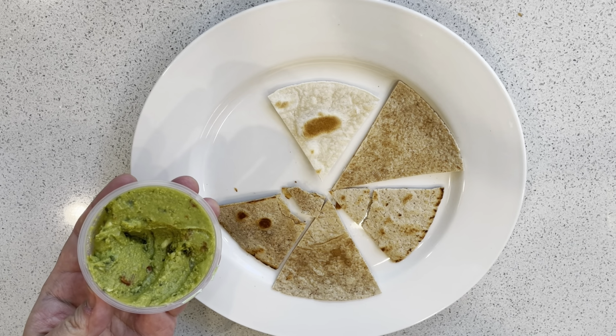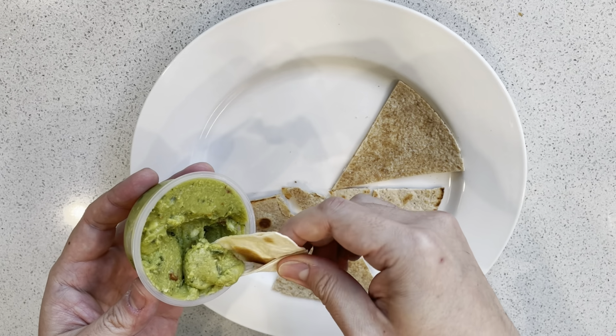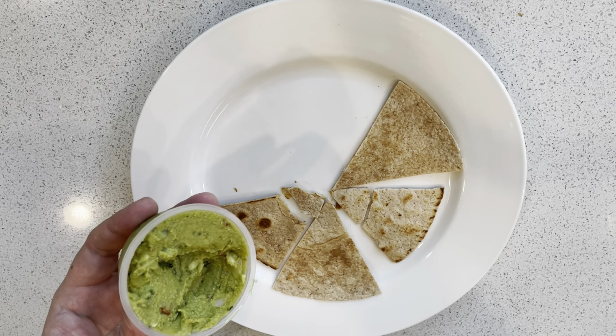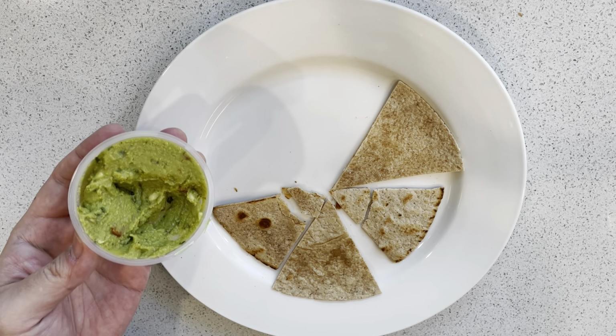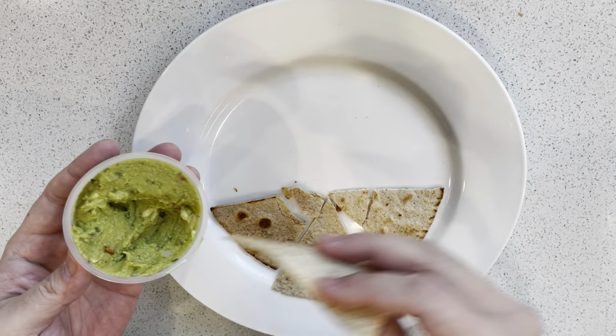So you taste the guacamole. The flour tortilla itself doesn't have much taste. Similar with the toasted flour tortilla, there's a little bit more toastiness, but overall it grabs the guacamole quite well.